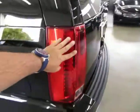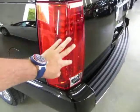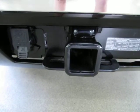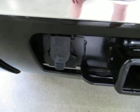All the tail lights and headlights are in perfect shape. They're not damaged or scuffed in any way. They're nice and clear. You got your parking sensor here in the rear bumper. There are 2 on each side. Those are the ones that beep when you approach another vehicle or object. Then here you got your Class 3 heavy-duty towing package with the electrical connection there ready to go for all your towing needs.